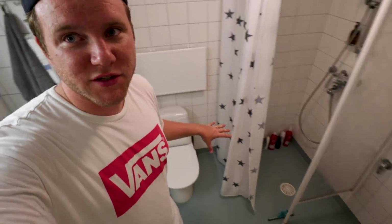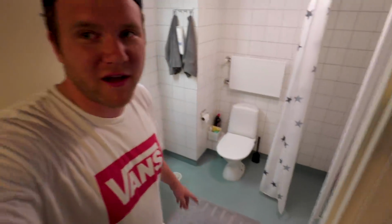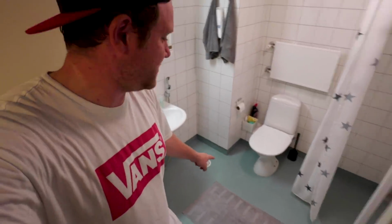Now, this is kind of where the first strange thing about Finnish homes is, and that's the phenomenon of a wet room. To have an open shower, where the water just kind of does its own thing. It goes everywhere, and you have these little drains where the water goes down. The whole wet room thing is a little weird, but I think it's also pretty genius. Is this too weird? Sorry.